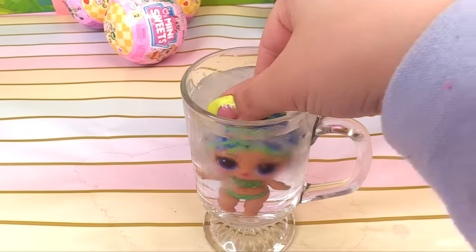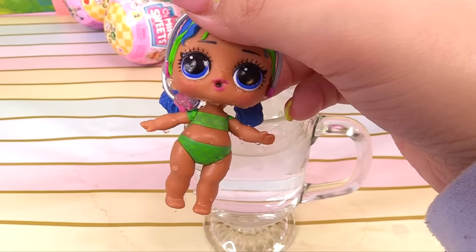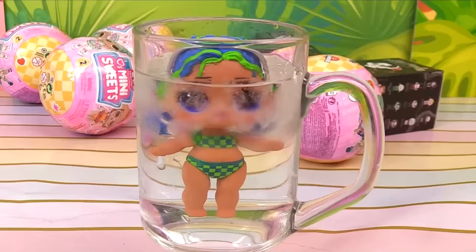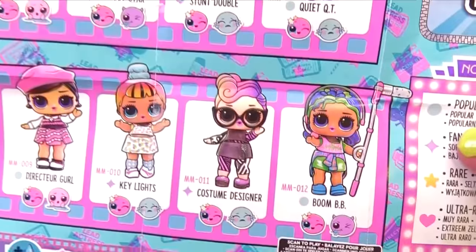Let's boop. Inside the water she goes. What changed? I only see some checkers on her top and bottom. Can you guys spot any differences? I only see checkers. And she is from the crew.